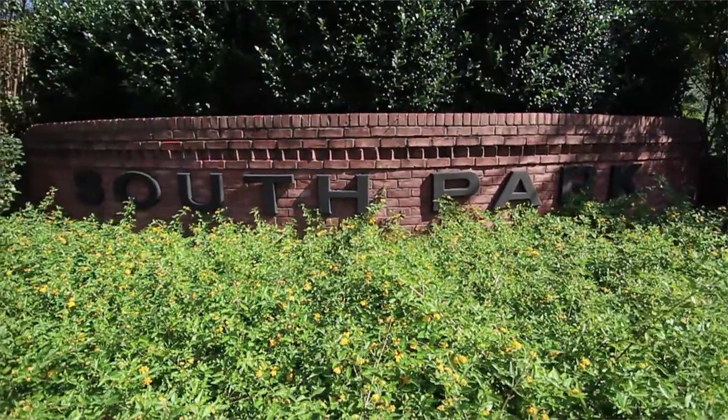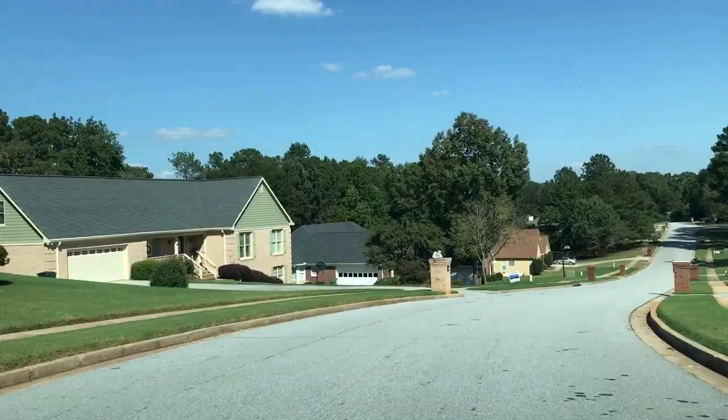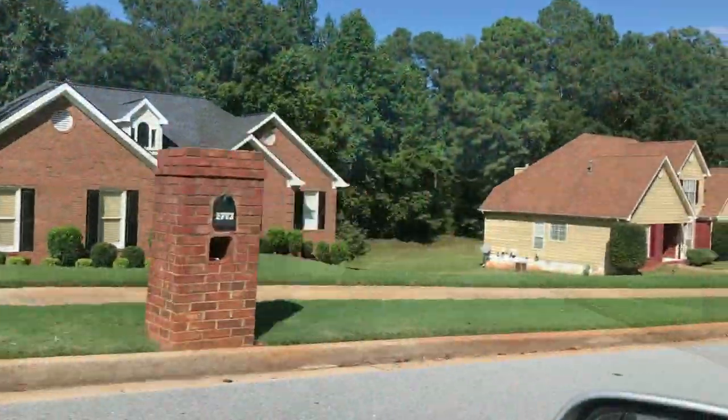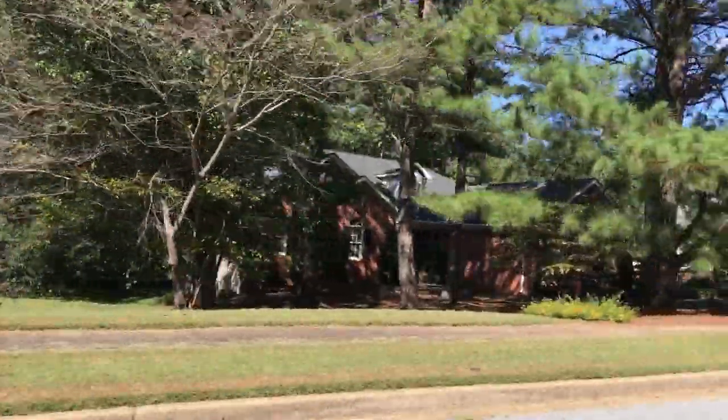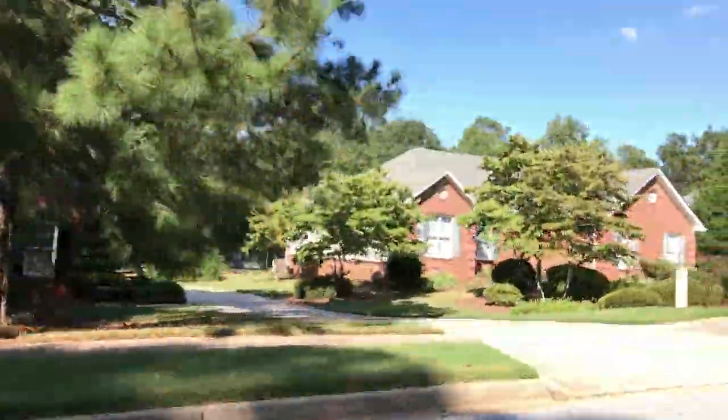Welcome to the Southpark subdivision here in Conyers, Georgia. This clean, well-established, and well-maintained subdivision is a great place to call home. Visually appealing with several different styles of architecture, nice sized lots, and mature trees all around.